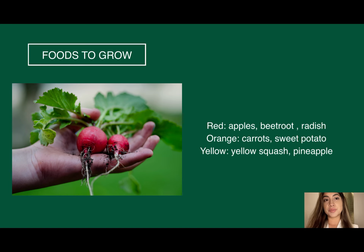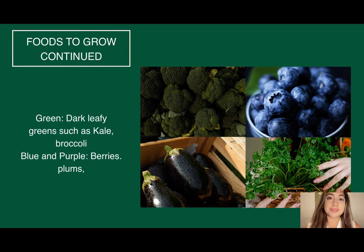So next we would talk about other foods and vegetables that will be the leafy green ones, the darker ones. How are those beneficial to you? Here are more examples of some fruits and vegetables that you can grow that are the color green, blue, and purple. So I did mention vitamin A in the previous slide, and dark greens are full of vitamin A, but also vitamins C, E, and K. Also minerals, calcium, iron, folate, and fiber.